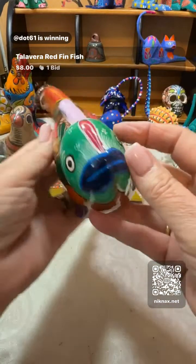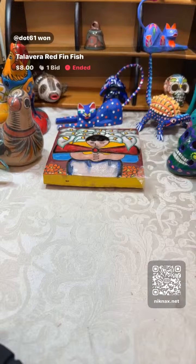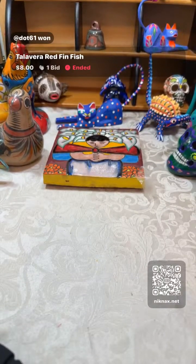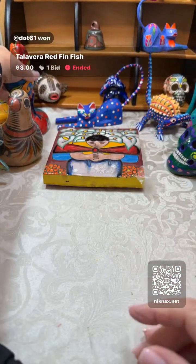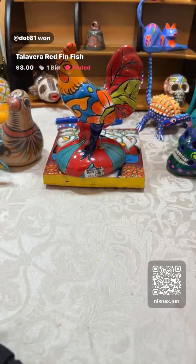In great condition. I have some other fish, so if you look in the shop, you might see some other fish that you like. Here's a stunning guy, if any of you do the farmhouse style. Let me get this tape back on my little turtle trinket box.